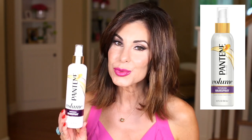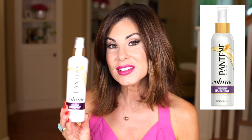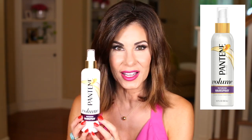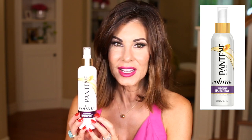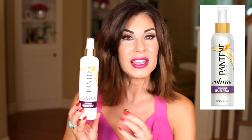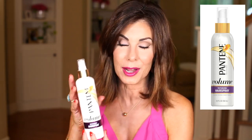Moving into hairspray, I have the Pantene Volume Texturizing Hairspray. This was recommended to me. I'm gonna be completely honest, it is not empty, because I kind of originally did like it. I am that type of person that I generally do save my receipts for a little while, and if I don't like a product, I have no trouble returning it after trying it a couple times.